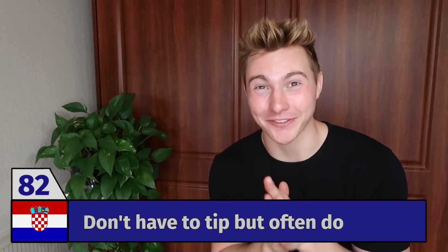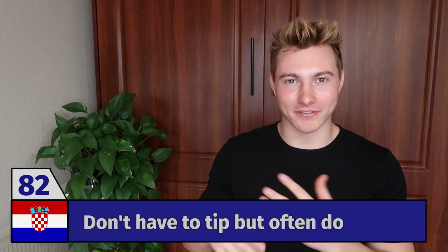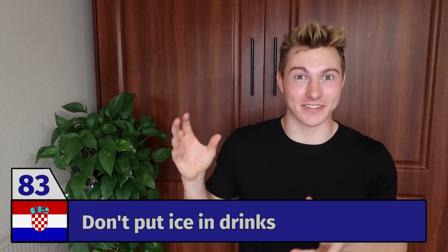Ooh, also tipping. Tipping in Croatia is quite unusual and different. Unlike America, you don't have to tip, it's not expected. However, it is way more common to tip in Croatia than many other places, so it's just kind of a standard norm there. Just round your bill up to the nearest whole amount or whatever seems right. Maybe your bill's 44 kuna, just round it up to 50, 91 kuna, round it up to 100. Not like the 20% in America, but closer to 10%.